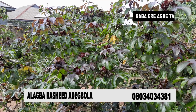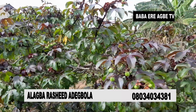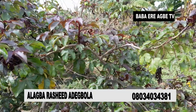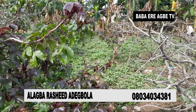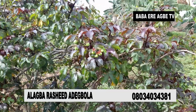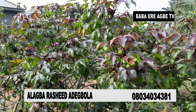It is very, very useful. As you are seeing it, it has a medicinal value. It is planted as an edge tree to demarcate boundaries on farms. And at the same time, it is of valuable uses. And one of the uses is what we are bringing out today.